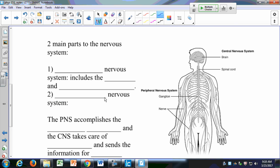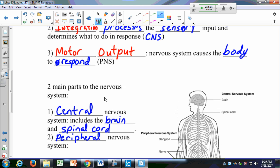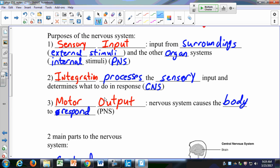As I said, we have these two main parts to the nervous system, the central nervous system and the peripheral nervous system. And here's a picture of the central nervous system and the peripheral. The central nervous system just includes the brain and the spinal cord. Now, what does the central nervous system do primarily? There was really only one purpose, and that was this whole integration. So the brain and the spinal cord process the sensory input and determine what to do in response. Or mostly the brain does that.